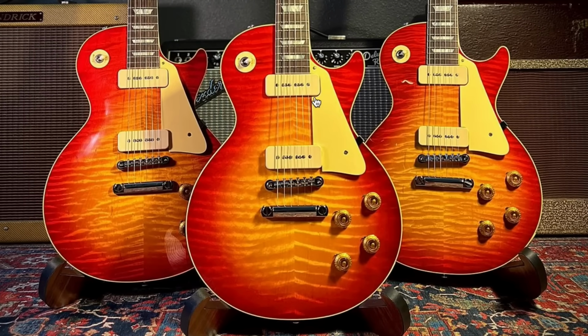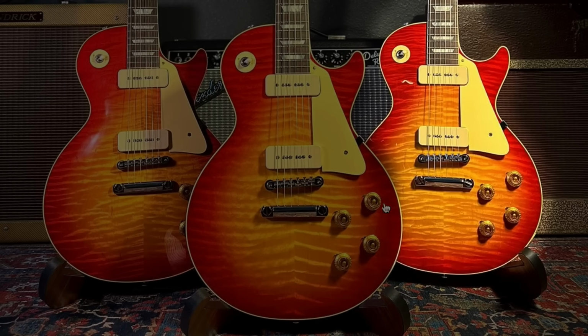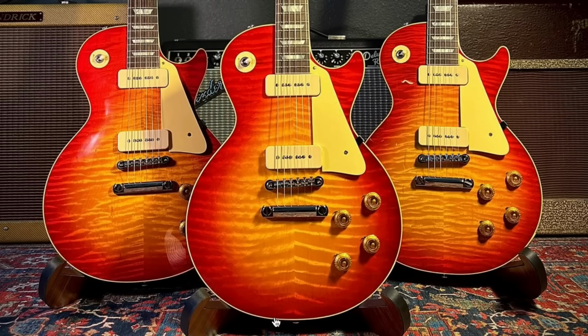They're still outfitted with the P90 pickups, but they have like an R9 super flame top and bursted color. Now you could say this one's a little bit more of a clowny burst, whereas this one has that nice washed out fade and really good flame top. And then this one's just kind of somewhere in between. It's kind of cool how they have an example of a wide flame, kind of a medium flame, and a slightly tighter one, but no pinstripey ones.